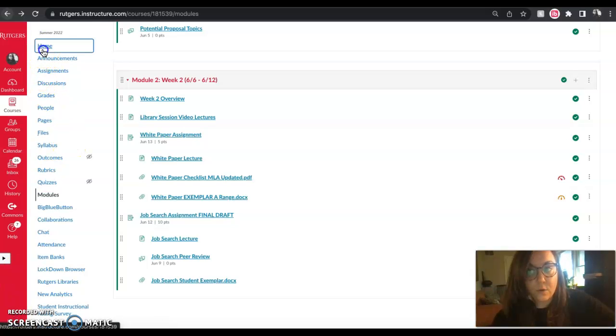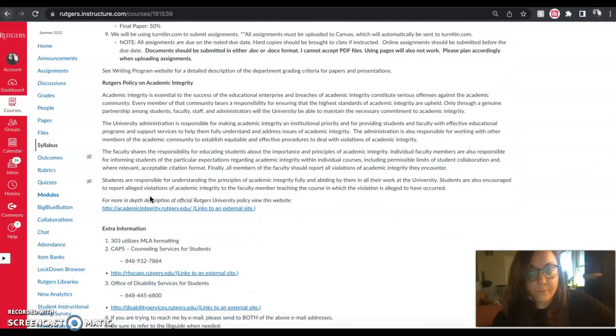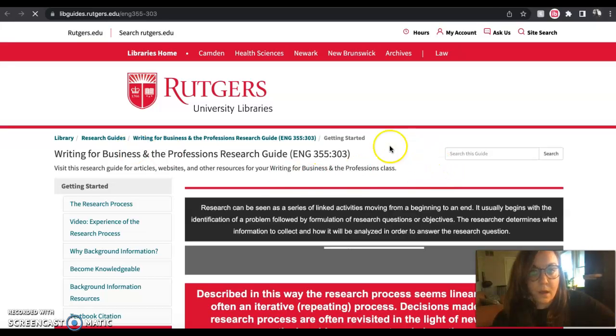The last thing, hold on. I just wanted to show you where the library guide is. Right here. So if you scroll all the way down on the syllabus, there is a section that's called library guide, and that's where you can find that website that links to the webpage that the librarians built specifically for our course.